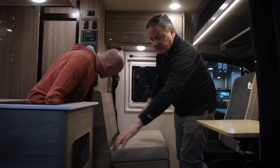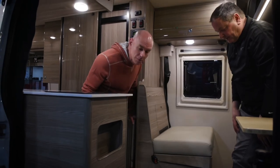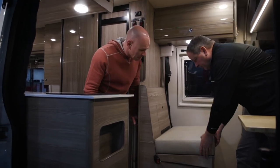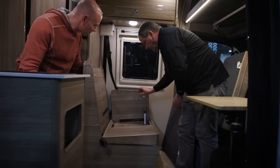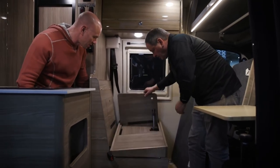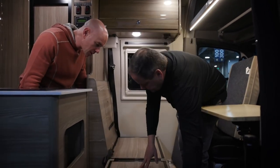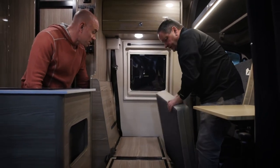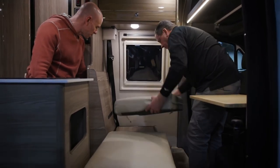So you can see even in here, you got a little place where you could put gloves, keys. But to get back to the bed, very simple, just pop the cushions off, pop it up, another little storage area in here. But this bed just pops down. Oh, wow. Pretty heavy duty. You can see there's some nice metal structure in there, and then this just makes the bed.